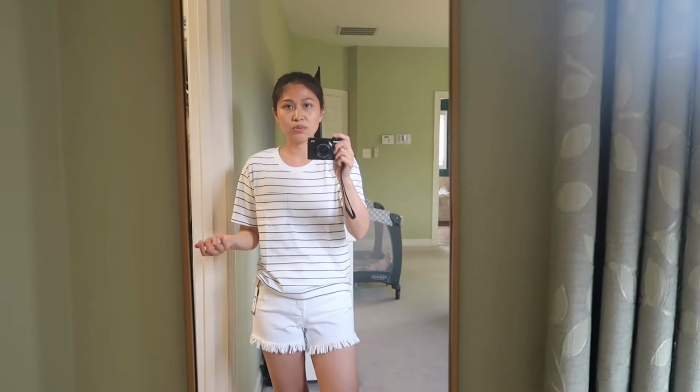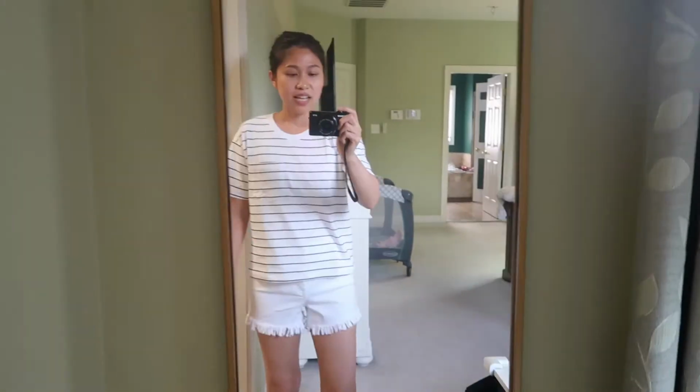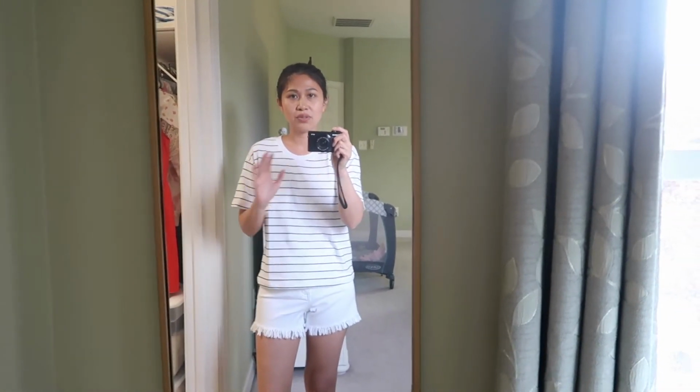But it's still comfortable, and I like it because the other blue denim shorts, I do feel like it's a little bit looser than I'd like. So fitting-wise, I can say it's pretty nice. See the length and everything, perfect. And the reason why I want to return it is because for white shorts, I do expect them to be a little bit dressier.